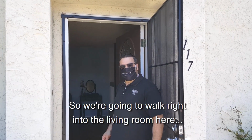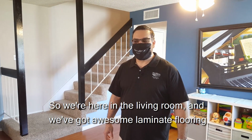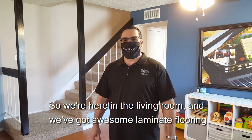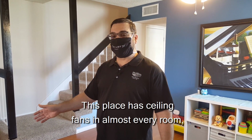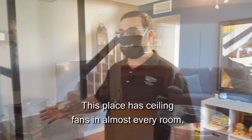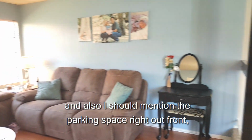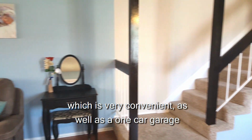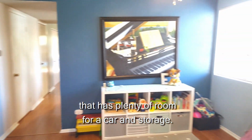So we're going to walk right into the living room here. So we're here in the living room, and we've got awesome laminate flooring, which is easy to care for and very durable. This place has ceiling fans in almost every room. And also I should mention the parking space right out front, which is very convenient, as well as a 1-car garage that has plenty of room for a car and storage.